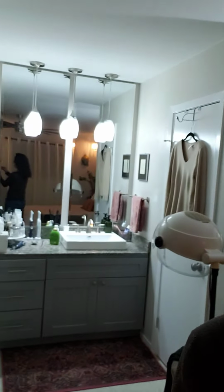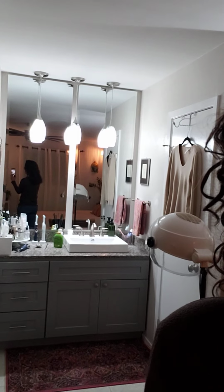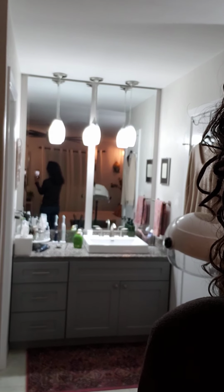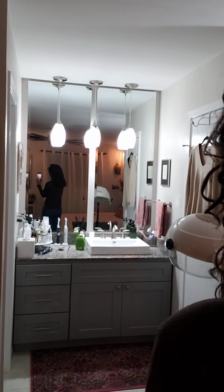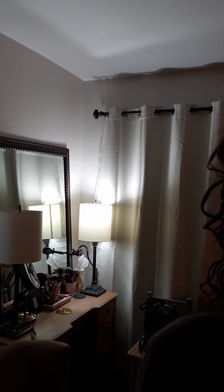We replaced the cabinets behind me, the sink, the countertop, the mirror is new. It used to be very small and kind of stingy. We took it all the way up to the ceiling, replaced that lighting. We painted the walls and trim and scraped the ceiling. It used to have pretty fugly popcorn texture on the ceiling, and still does in other parts of the house. But this room, at least, is now finished.